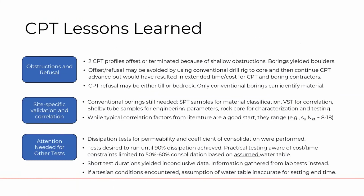So on to our final slide, some of the lessons learned with the CPT testing. Melissa, I'll let you jump in here. Yeah, great. As I mentioned before, one of our CPTs, and in fact several of them, encountered obstructions and refusal. We had to terminate these because of shallow obstructions, which we later found out from nearby borings were likely boulders, as expected from the geology in the area.